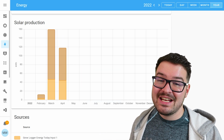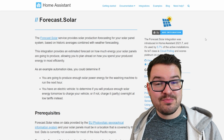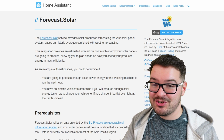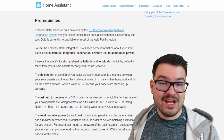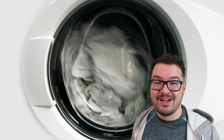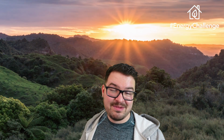And even cooler still is I can link this up with another integration called Forecast Solar, which allows me to predict what days are going to have high sunshine, so I know when's a good time to use a high energy electrical device like a washing machine or a tumble dryer. That way I'm using those devices on days when there's more sun and I'm going to be saving energy through that. Next up, we've got a range of different smart sockets and plugs.